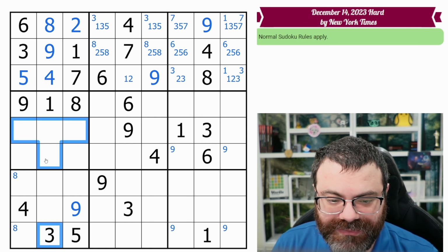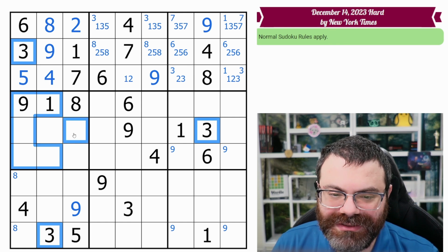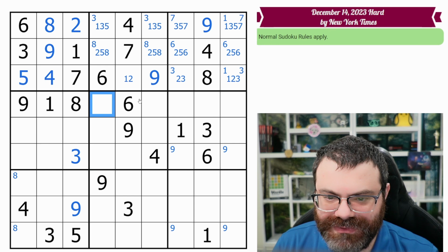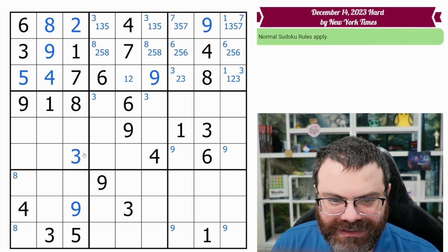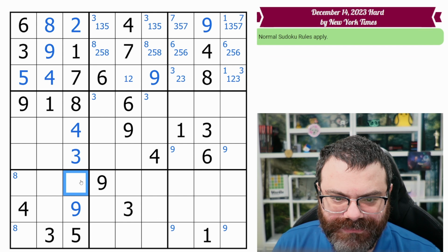So this 3 looks in, this 3 looks in. 3 is placed in this box is what I meant to say. But let's look at 3s here. So 3 is one of these two. Now again, these line up, but we already have the 3 in this column, so that's not helpful. But I thought I'd point that out. 4 is placed in this box as well. That will finish this column with a 6.